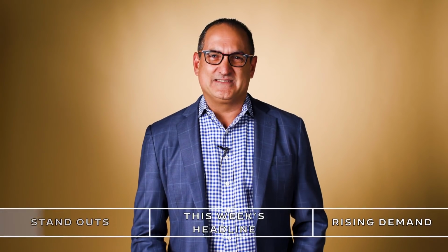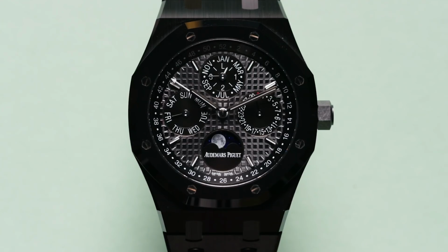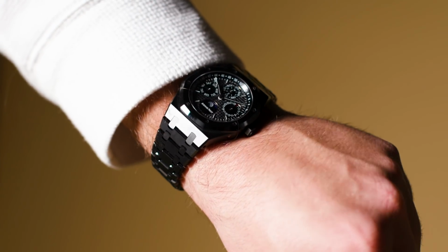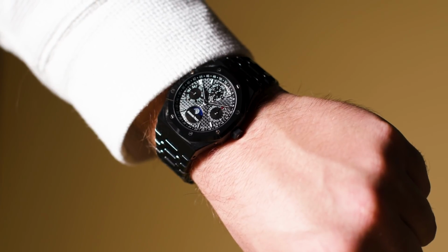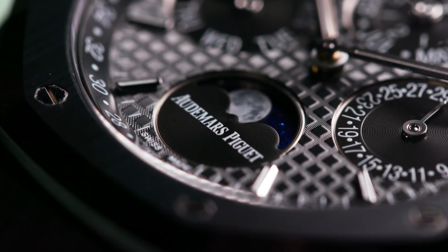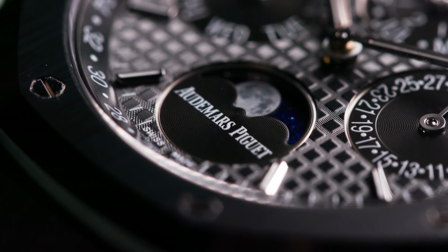3 watches we love this week. So the first one is a Royal Oak Audemars, and it's a very special one. It's the ceramic Perpetual calendar, all black. An amazing ultra-thin Perpetual calendar, beautiful kind of all black look. It's just an amazing watch. Love having that in the collection.